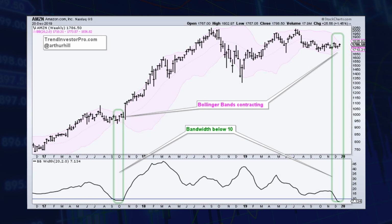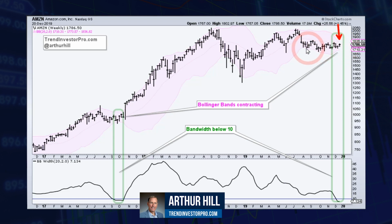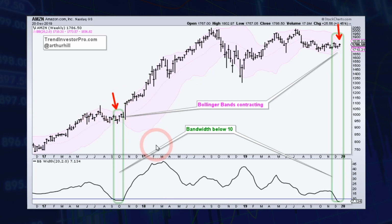2019. Now, what first caught my eye with Amazon on the price chart was this Bollinger Band contraction. And you can see here that bandwidth has narrowed considerably over the last 12 to 18 weeks, as price has pretty much gone flat around that 1700 to 1800 area. And if you look at the last time this happened, it was back in September, October 2017. So you had a very boring price range and consolidation, and that gave way to a breakout and a strong move higher. Now, one thing you've got to remember about Bollinger Bands is they don't give us any directional clues.